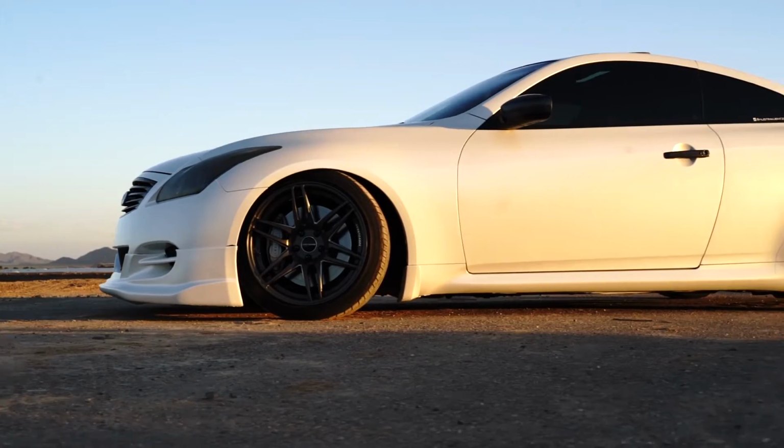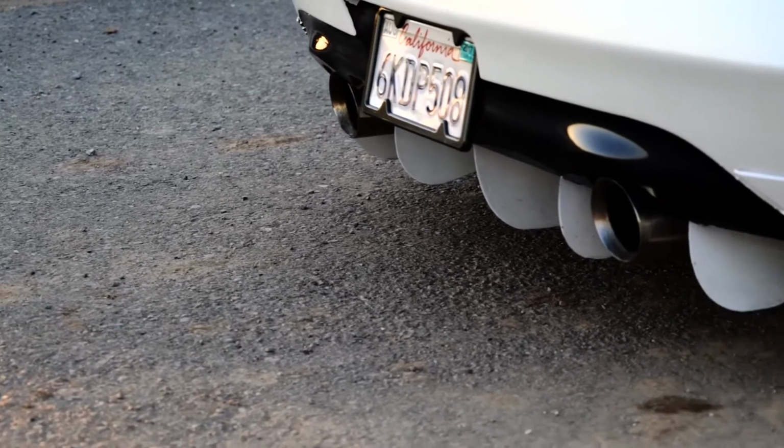And then I have 19-inch Avant-Garde wheels with 245/35s in the back, and 225/40s in the front. So my front ride's a little higher, but I don't really mind that. And then I have a front lip that I got off of Craigslist, and I made my own custom diffuser out of a sheet of aluminum.